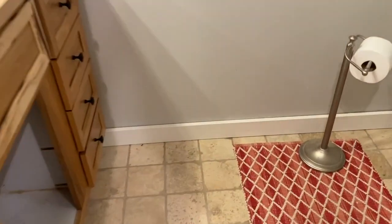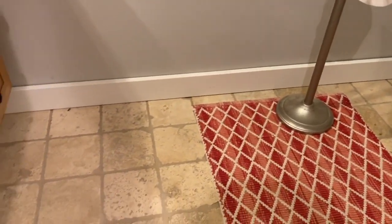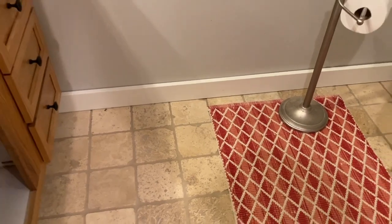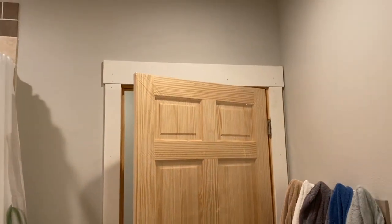Over here too, it's just not secured yet. And it's just plain, I'm a plain person. It doesn't have any special design on it or anything, but that's what size all the trim is, except for the top of the door, which is 5.5 inches.